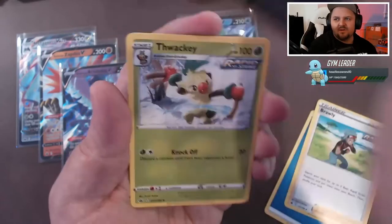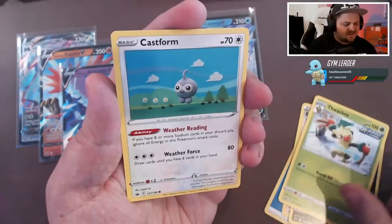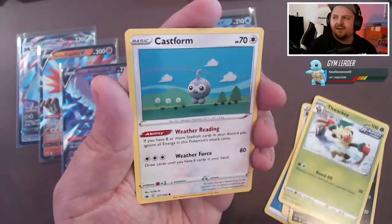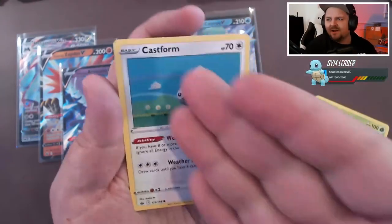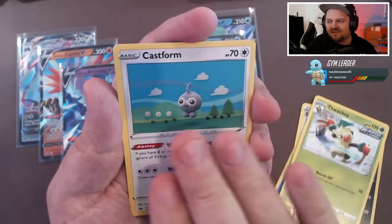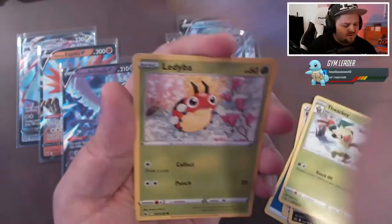Whirlipede rolling along like an Autobot. Thwacky, thwacking things. I feel like when I go, I sound like Jeff Goldblum. We got here. It's an interesting card. It's a great card. It's a cast form, just regular old cast form, you know.